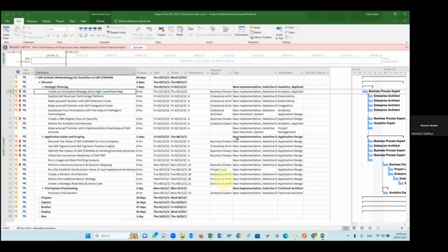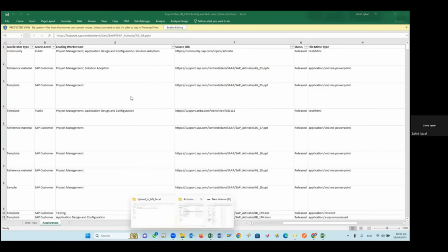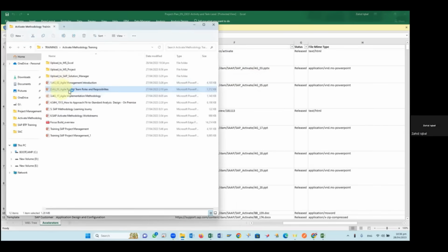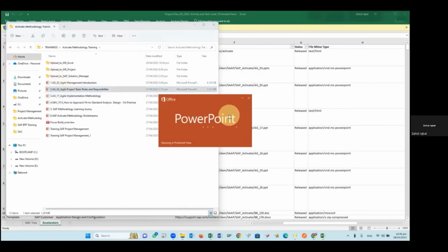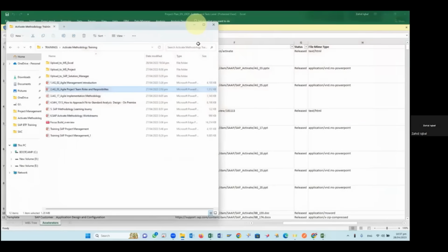No, but for discover, how did you manage to get those slides? I downloaded, clicking on the project, these Excel sheets. From the Excel sheet, it's giving me these documents. You can see this file is AG03. If I go to my folder, you can see AG02, AG03. This is agile responsibility. See, this is the file. So these links also, I can send to you so that you can download very easily.